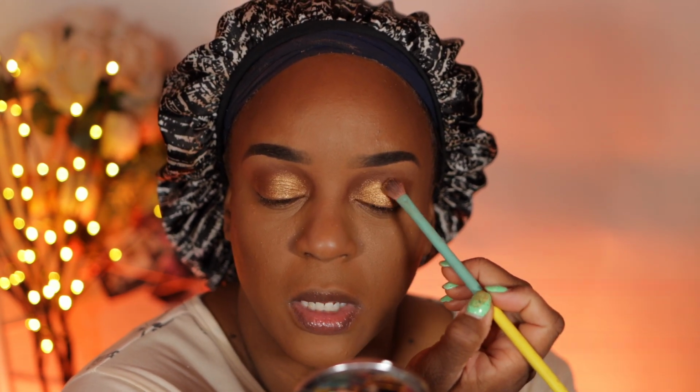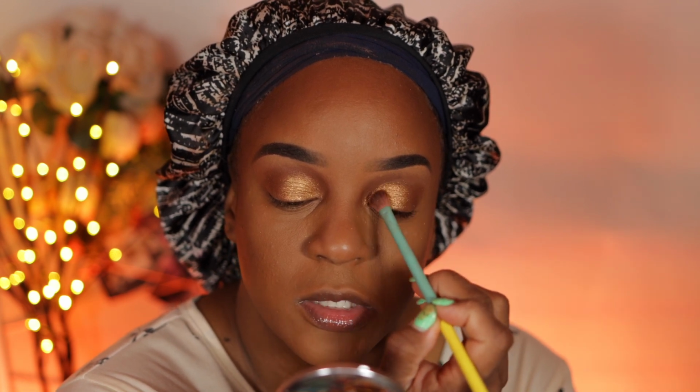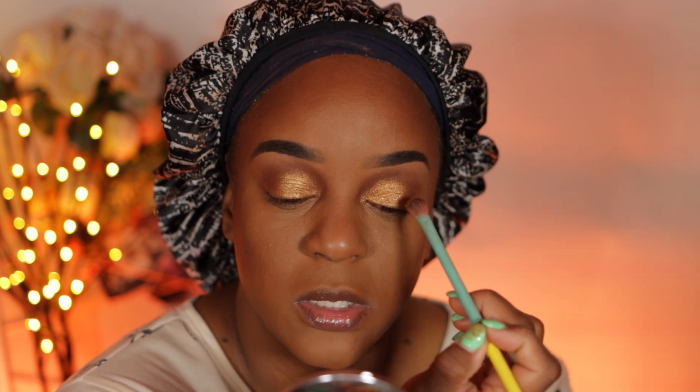Mm-hmm. This is a nice palette also. It's kind of on the pricey side. So if you can ever see Tarte having a sale and get it on sale, then definitely pick it up. Or Ulta having it, because I got mine from Ulta, I think. Then if you ever see that, then get it on sale. Because it really is a very pigmented and beautiful palette.